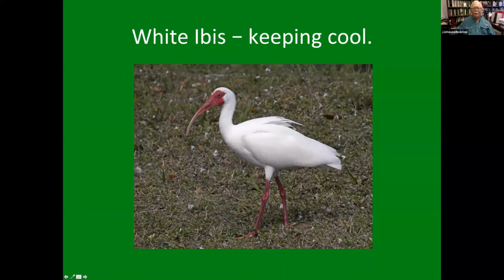Now this is a photo of an adult that's in breeding plumage. It doesn't have the black bill yet. It's just coming into breeding plumage. This was taken about right now. And one of the things you can see on the last adult that I showed you, and also on this one, is that the throat begins to swell. And it can develop into a sac that hangs down sometimes for 2 or 3 inches.